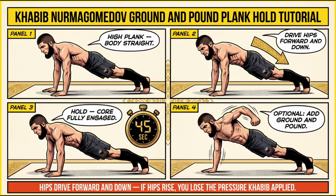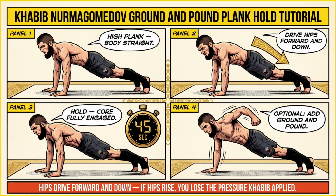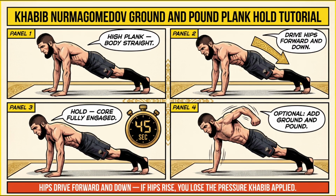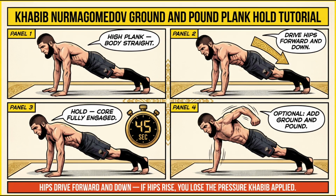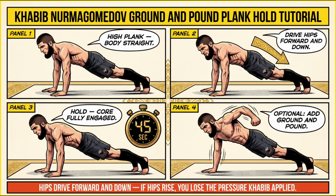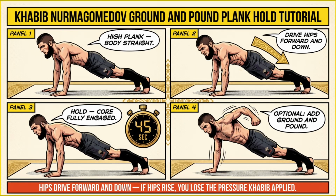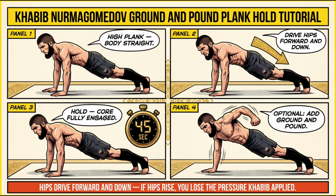From the mounted position or the full guard position, the isometric pressure of KHABIB's body weight, core engaged, hips driving forward, created the specific physical exhaustion that no opponent ever recovered from. By round 3, having carried KHABIB's engaged dead weight for 15 minutes, the opponent's arms, core, and hips were depleted before the submission attempt arrived.